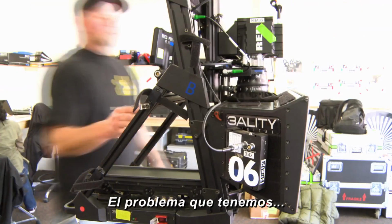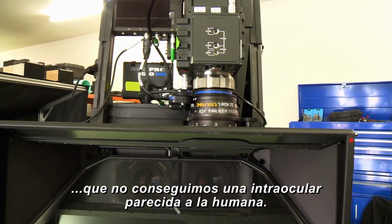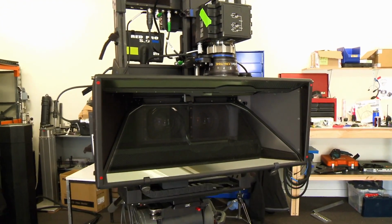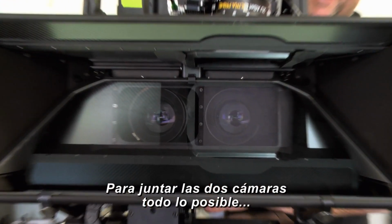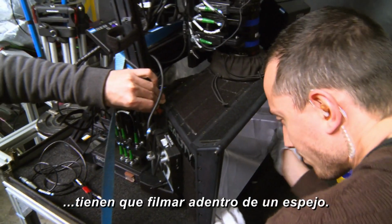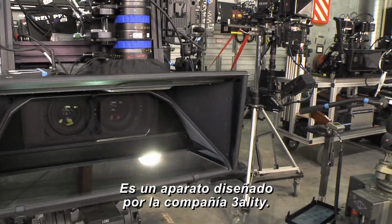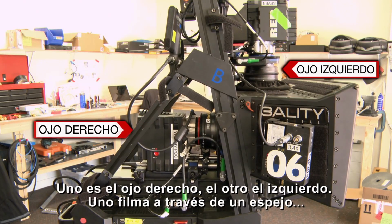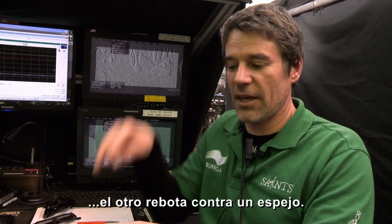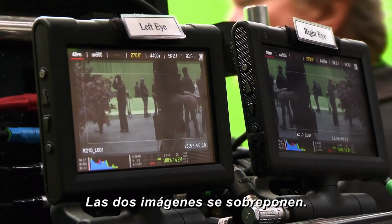The problem that we have in the cinema world is that the lenses that we use are so large that we cannot get an interocular similar to a human's, which is the separation between your eyes. For us to get the two cameras as close together as possible, they have to shoot into a mirror. We have to use a mirror system, which is a rig that's designed by a company called Reality. One's the left eye, one's the right eye. One shoots through a mirror, the other one bounces off a mirror, and so the two images are perfectly overlaid.